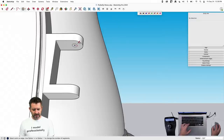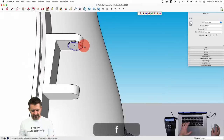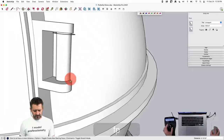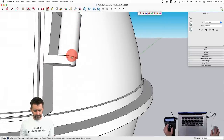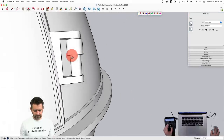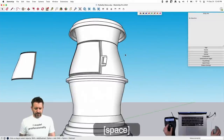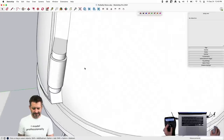All right. I'm going to make a couple circles. I'm in separate context here. I'm going to pull this down a quarter inch. I'm going to offset this out a little bit more. I'm going to pull this all the way down to here. All right, so now we're getting there. Now this just has to get connected back here.